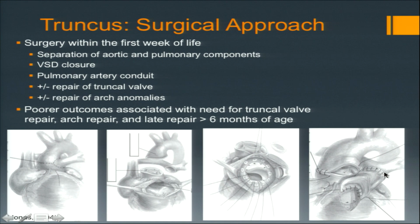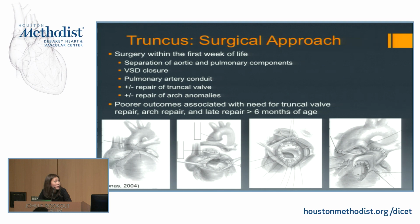And up until the 1980s, it was not uncommon to have these patients repaired later than 6 months of age, but we know now that that's associated with increased risk of pulmonary arterial hypertension. The truncal valve or arch abnormalities may also need to be addressed, and the presence of those confers increased risk for surgical mortality as well.